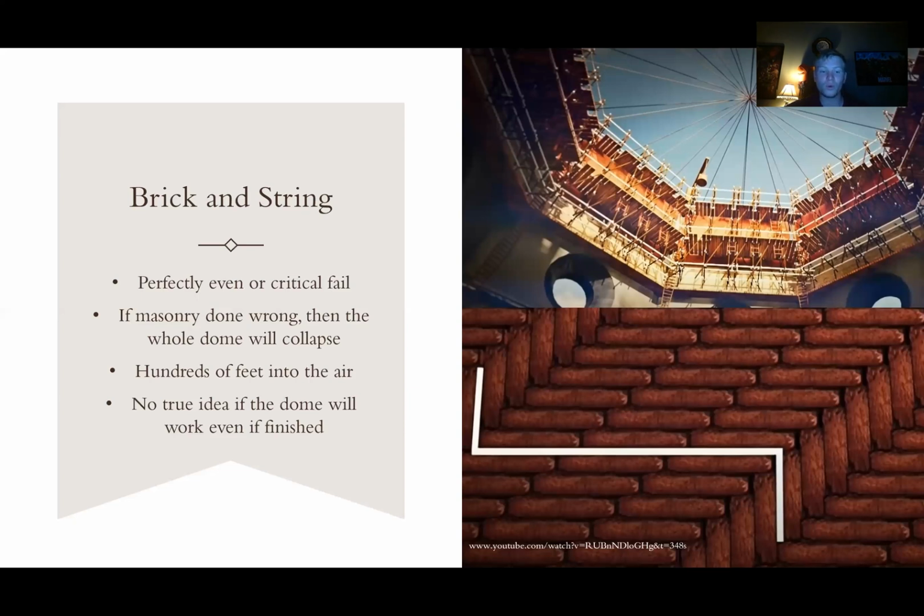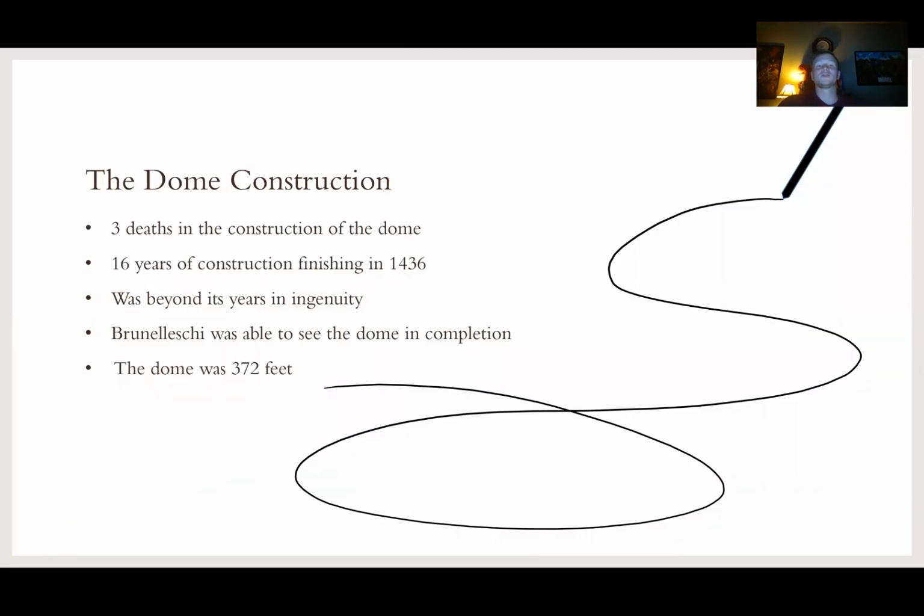But there was no true idea if this dome would even work. So even if it was finished, they were still skeptical if it would work once you get to the top, because this picture is probably maybe halfway through or three quarters. This thing is just starting to lean. How much do you really think it could hold? So this was all just kind of made up on the spot. So, the construction of the dome.